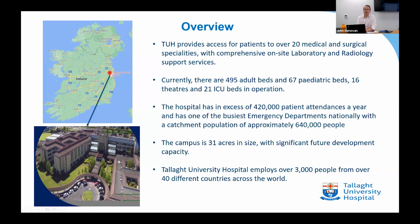We have multiple specialties, both perioperative and medical. There are currently 495 adult beds in the hospital, 67 paediatric beds, and 21 ICU beds. Our population is growing all the time, so the hospital is growing all the time. The hospital is 25 years old, but the footprint of the hospital never stops growing.